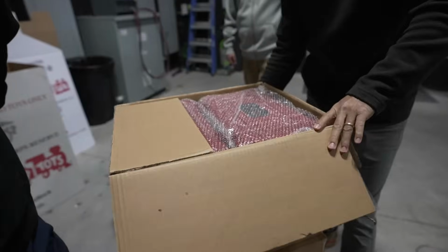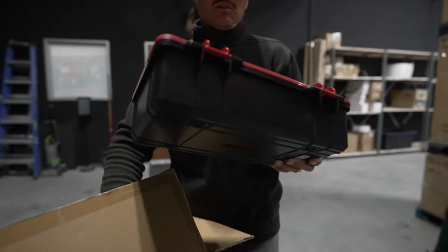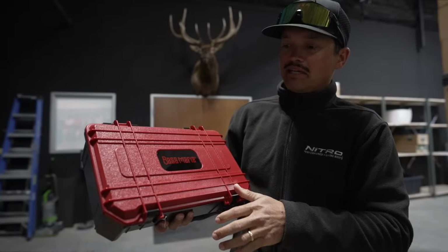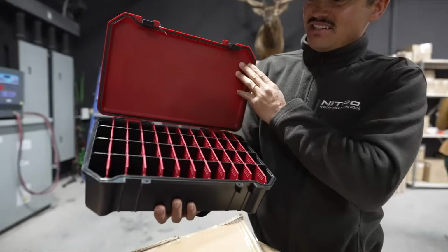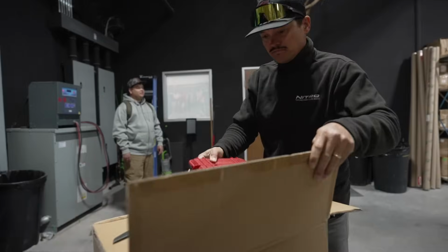Oh yeah, brand new deep caskets, heck yes. So cool to see this brand Bass Mafia start out with a storage only offering. Now we got storage, we got lures, got all kinds of good stuff. Deep casket.